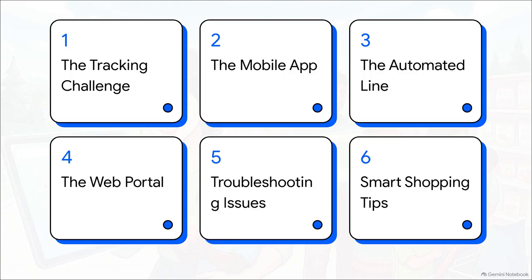Okay, let's dive into this. Here is our quick roadmap for today. We'll be covering the WIC tracking challenge, using the mobile app, calling the automated line, accessing the web portal, troubleshooting common issues, and we'll wrap up with some smart WIC shopping tips.